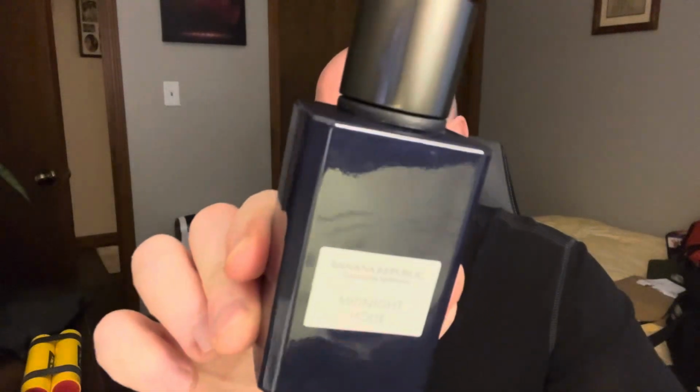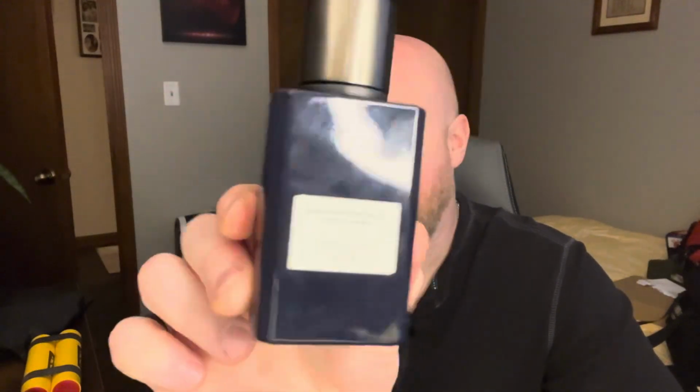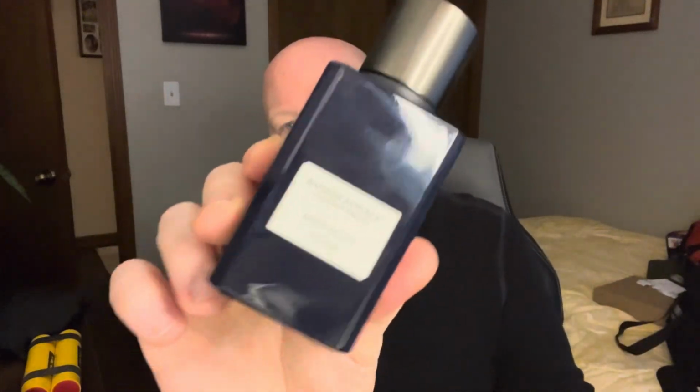But this is pretty mass appealing to me. It's got a couple florals in there. Since it's got oud in there, I don't smell any oud. But yeah, decent stuff, man. If you're looking for another Aventus twist, this is a good one. Banana Republic Midnight Hour. I'm not going to talk too much into this. It's Mango Aventus. That's basically what it is. Check that one out.